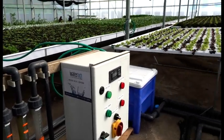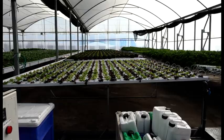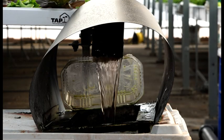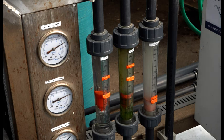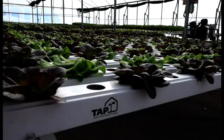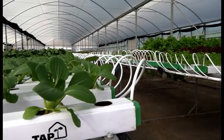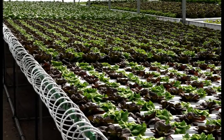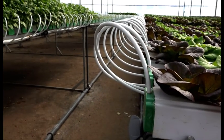Hydroponic production is the perfect solution to grow leafy greens, saving 70% of water consumption while significantly reducing the use of fertilizers and pesticides. Moreover, it takes advantage of natural sunlight resources to help save the environment. And the produce is superb, clean, tasty, colorful, and full of nutrients.